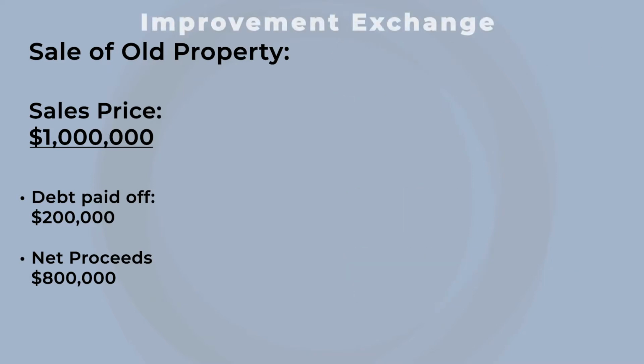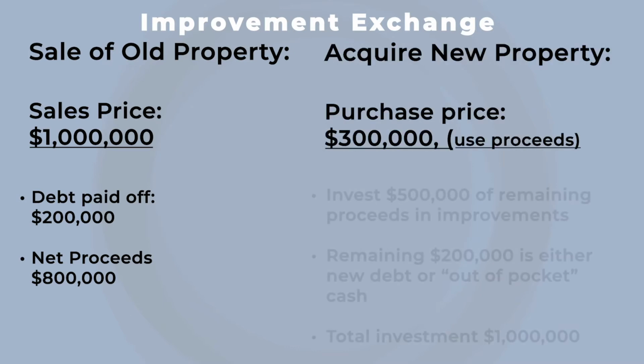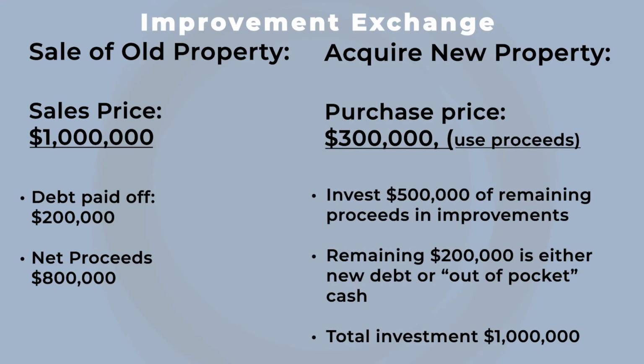In an improvement exchange, however, the investor could acquire property for $300,000, borrow an additional $200,000, and spend the remaining $500,000 of exchange proceeds plus the $200,000 in loan funds on improvements to the property. This would use up the remaining cash and increase the fair market value of the replacement property to $1 million, resulting in a fully tax-deferred exchange.